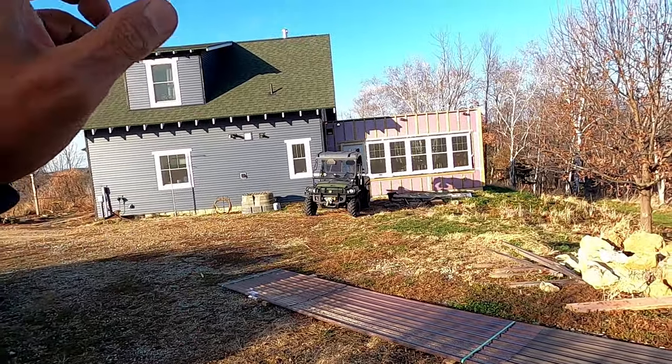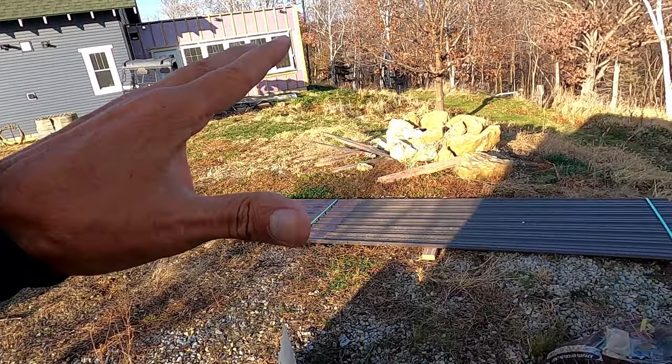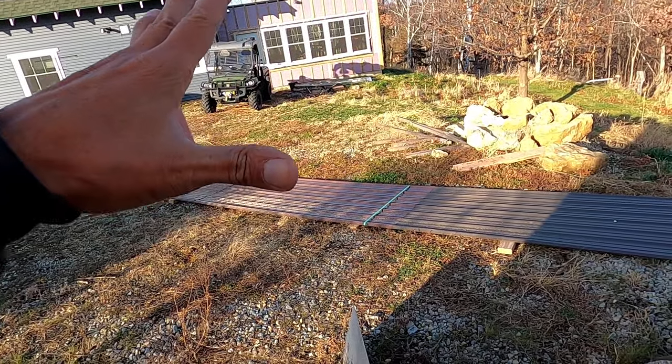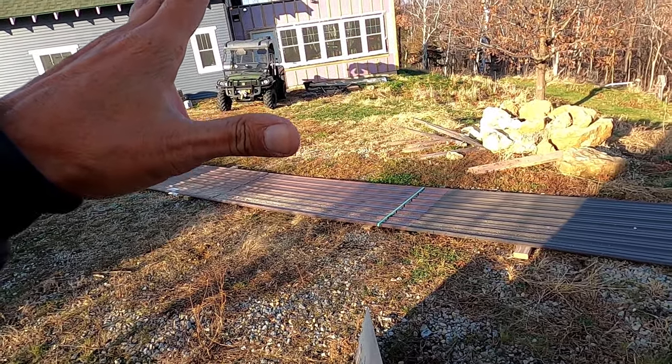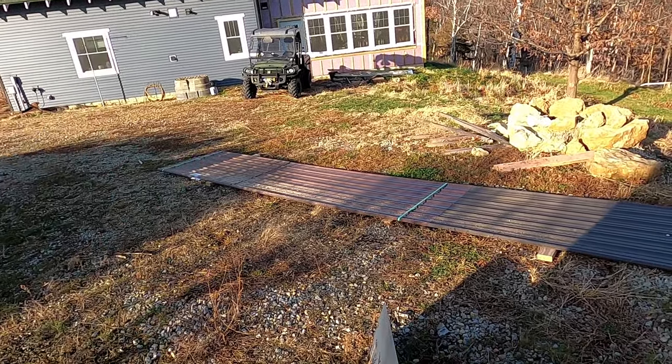So tomorrow I'm going to get all the trim on. I'm going to open this up, go get the screws, and get this sorted out, and hopefully start cutting it. And then I'll have 2 full days to get this up, and hopefully it works.